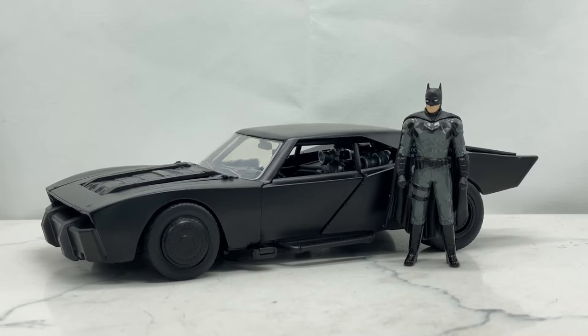I'm not big on the collection in terms of being a big die-cast collector and everything, but I am a big Batman and Batmobile collector, so I thought this would be a great way to collect the Batmobiles in a relatively medium to decent size. So that's why I got into this line, and I have to give it to Jada for this scale and everything. They do have some very, very detailed Batmobiles, so congrats and shout out to Jada for that, and this one is no different.